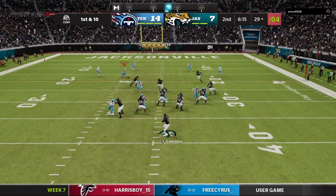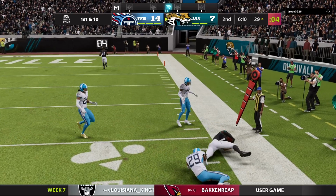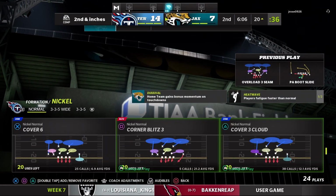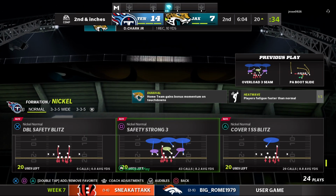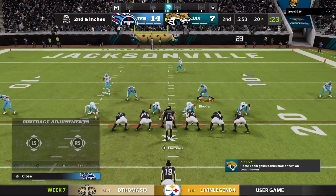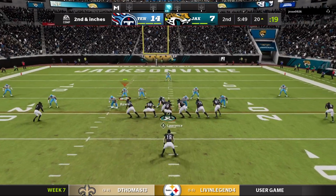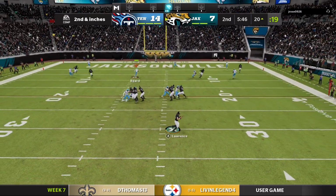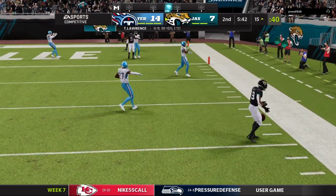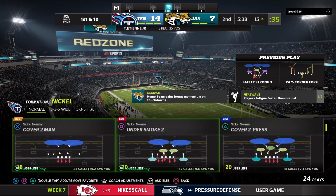Play action. It's Lawrence. They're connecting here with DJ Chark. Options galore here. Second and a few inches. They go play action with Lawrence. He'll get this off to ETN. And on this one, he'll get to the 15, right at the 15-yard line.